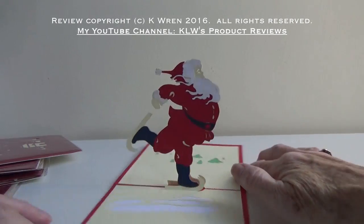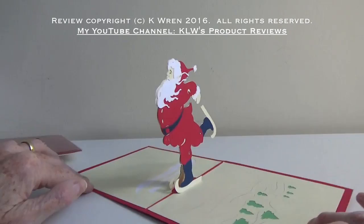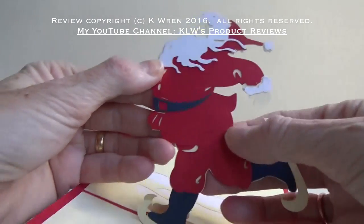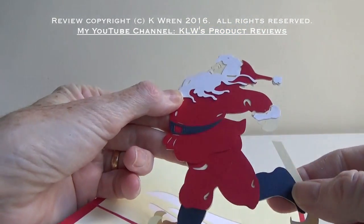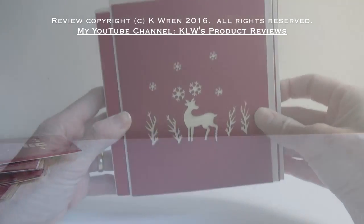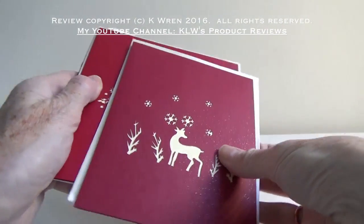The card stands or sits flat, and they're very, very eye-catching. Also, a very good quality, and each of these pieces, which hopefully you can see, are all cut out individually. So there's a lot of work gone into these as well. Let's have a look at some of the others. The cards are now unwrapped so I can look at each in turn.